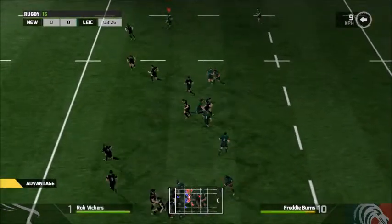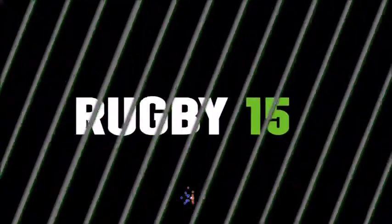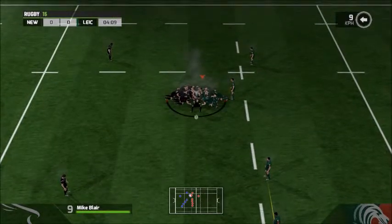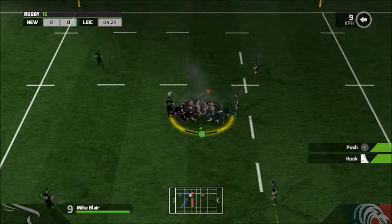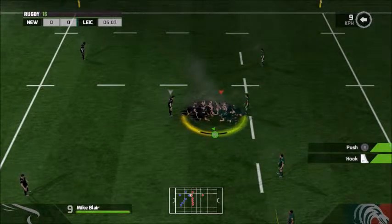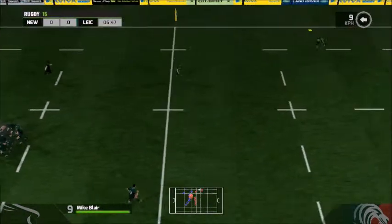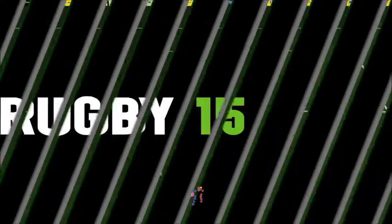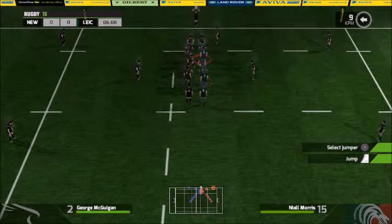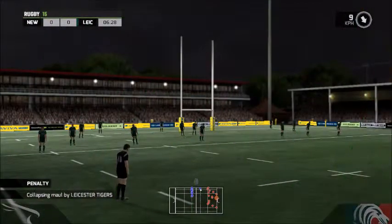He feeds the ball, classic tackle, and the scrum is the call here. He starts the next phase of play, just goes out of play. Checks the orders there with the line-out jumpers. A penalty against Leicester.